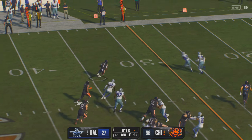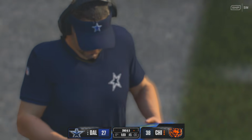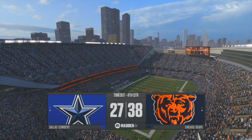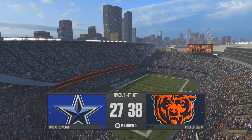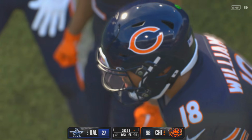On the handoff, this is Swift. And this will go as a gain of 7 as he gets it to the 30-yard line. Now the Cowboys going to burn the first of their timeouts as they'll talk things over prior to this upcoming second down play. At the 30-yard line.